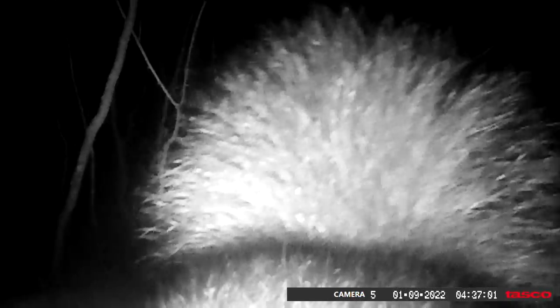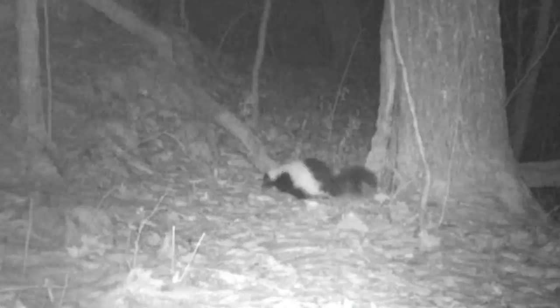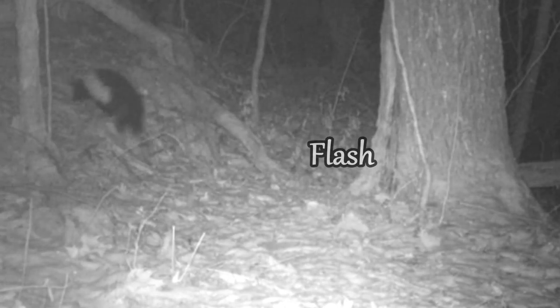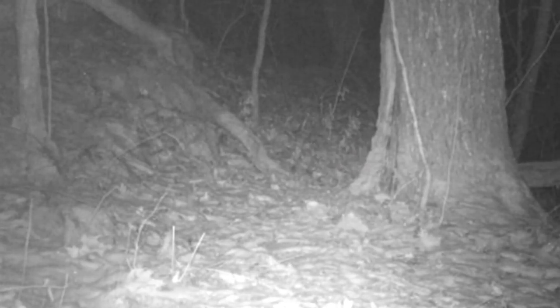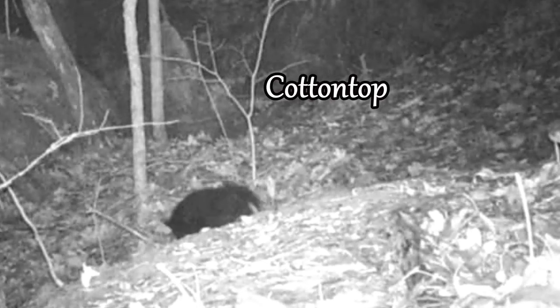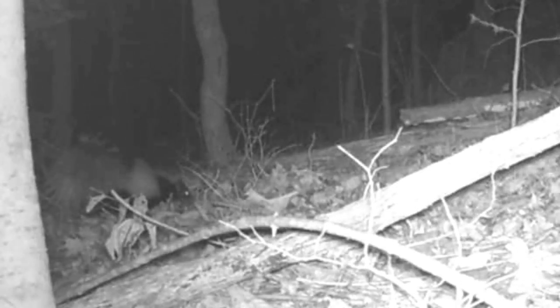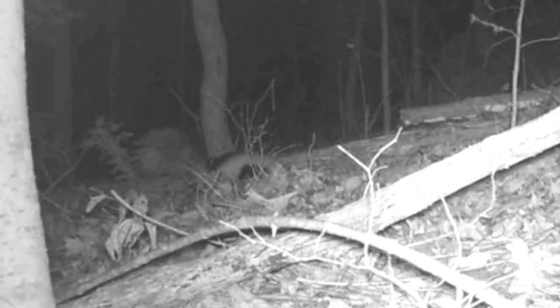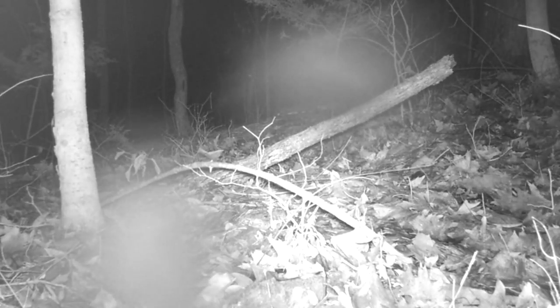Now here's an old skunk real close. Looks like Cotton Top. Now here's old Flash. He's going up towards the rock motel. Here's Cotton Top making his rounds. That looks like Flash again. Now you new to this channel, I see these skunks all the time and they got certain markings, and I'll nickname them.